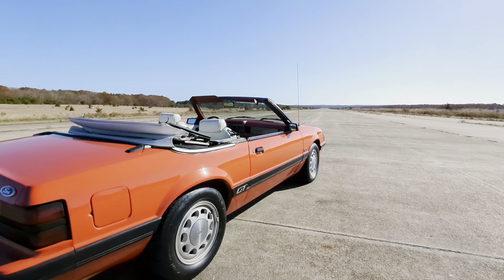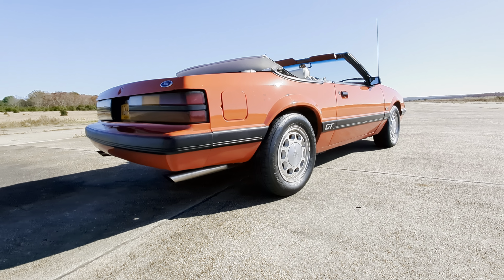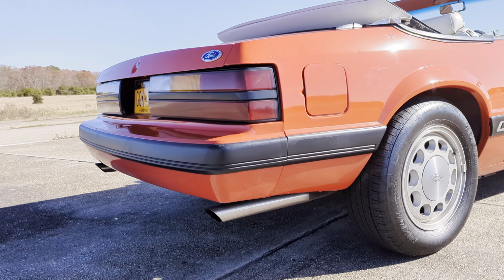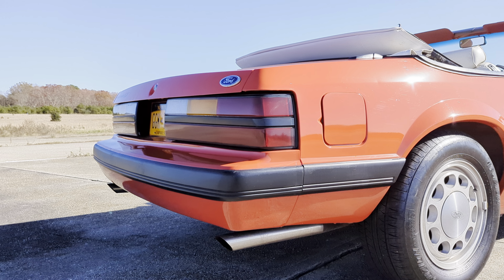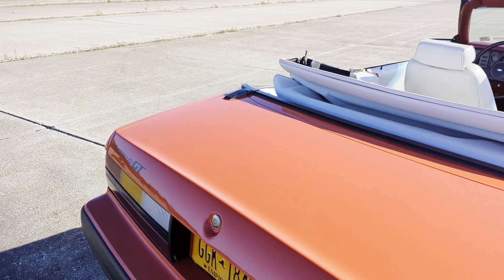Sounds like it still has stock mufflers on it too, like the first thing that went back in the day. It was owned by an older gentleman. He gave it to his son.